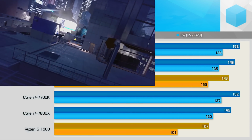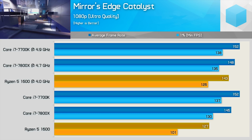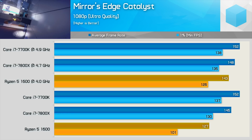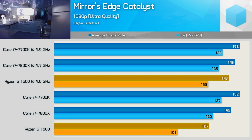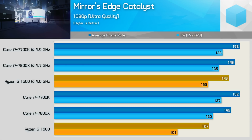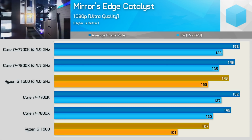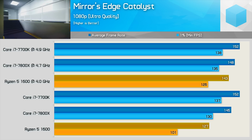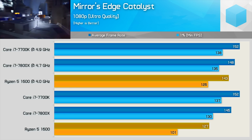Out of the box, the Ryzen processor gets a little trampled in Mirror's Edge Catalyst, as it was a rather massive 22% slower than the 7800X when comparing the minimum frame rate. Yet once overclocked, the 1600 did reduce the margin to just 7%, and again, with well over 100 FPS, in fact 120 FPS at all times, you have to wonder how important these margins really are. Nonetheless, this is a win for the Blue Man Group, so let's move on to see what F1 2016 has for us.